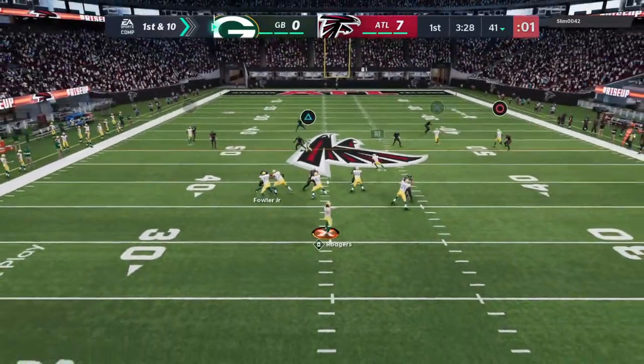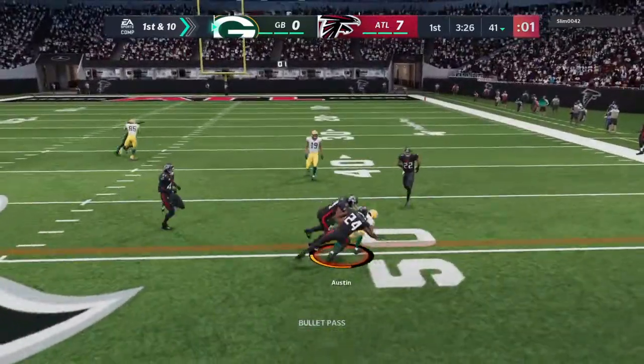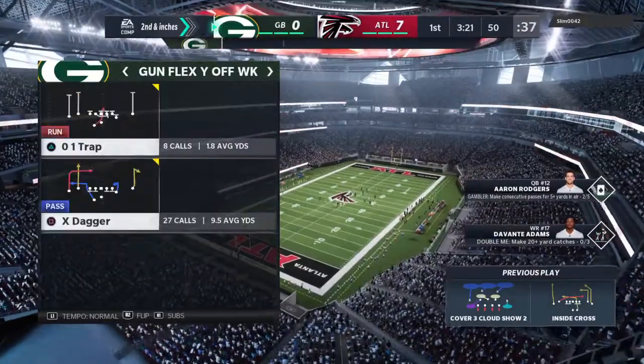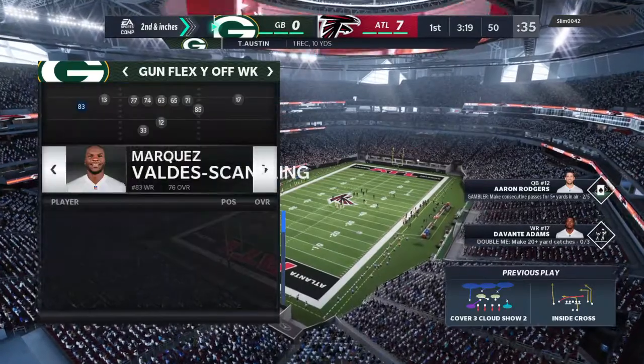Snap comes at 1. And this one hauled in by Tavon Austin. It'll be a pickup of 10 yards. And that'll make it 2nd and a foot or so.